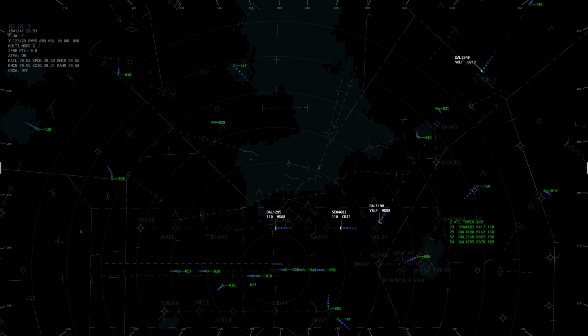In this session, there is a bit of a wind. That's why there's that ground speed discrepancy between the two.